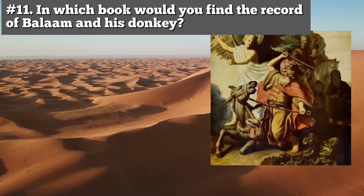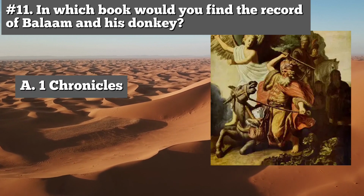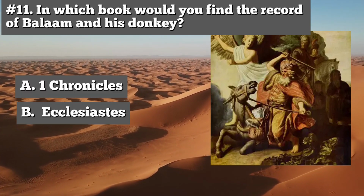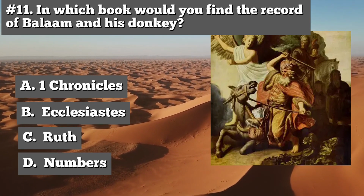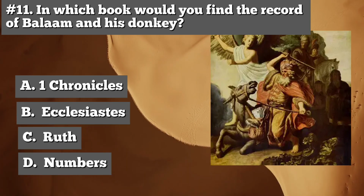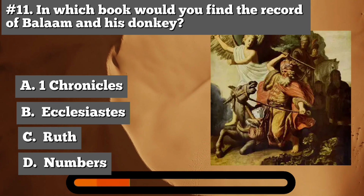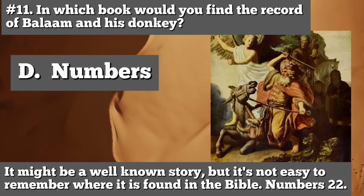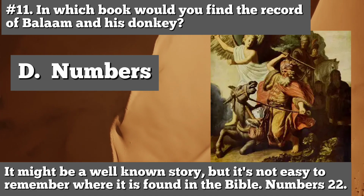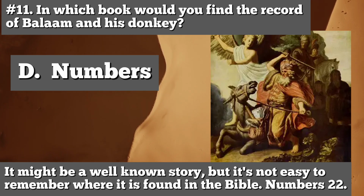Number 11. In which book would you find the record of Balaam and his donkey? A. 1 Chronicles, B. Ecclesiastes, C. Ruth, D. Numbers. D. Numbers. It might be a well-known story, but it's not easy to remember where it is found in the Bible. Numbers 22.